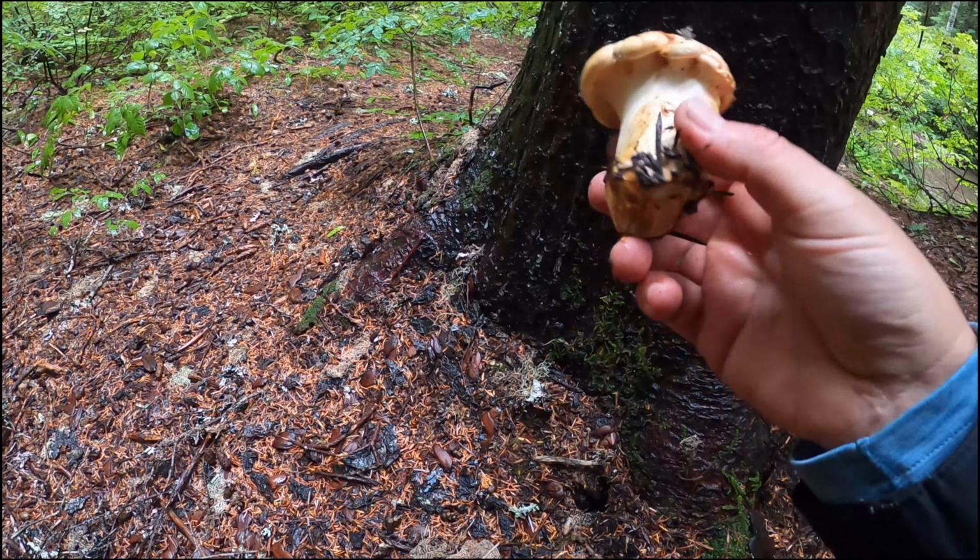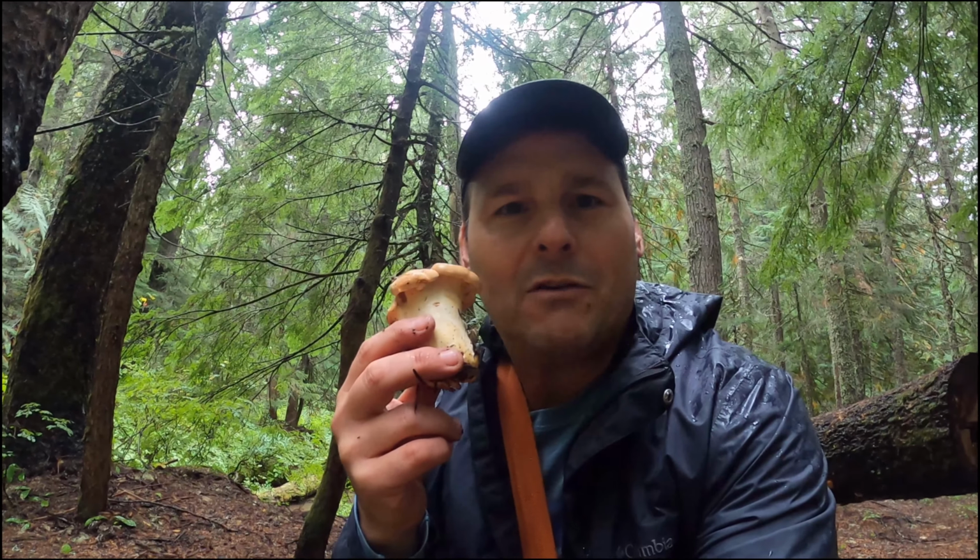Wait a minute. This is not a king porcini. This is some sort of hedgehog. Look at the teeth under there. This is some sort of hedgehog. How about that? Why would somebody take this and just leave it here? Why would you leave this? This would make a great meal right here.